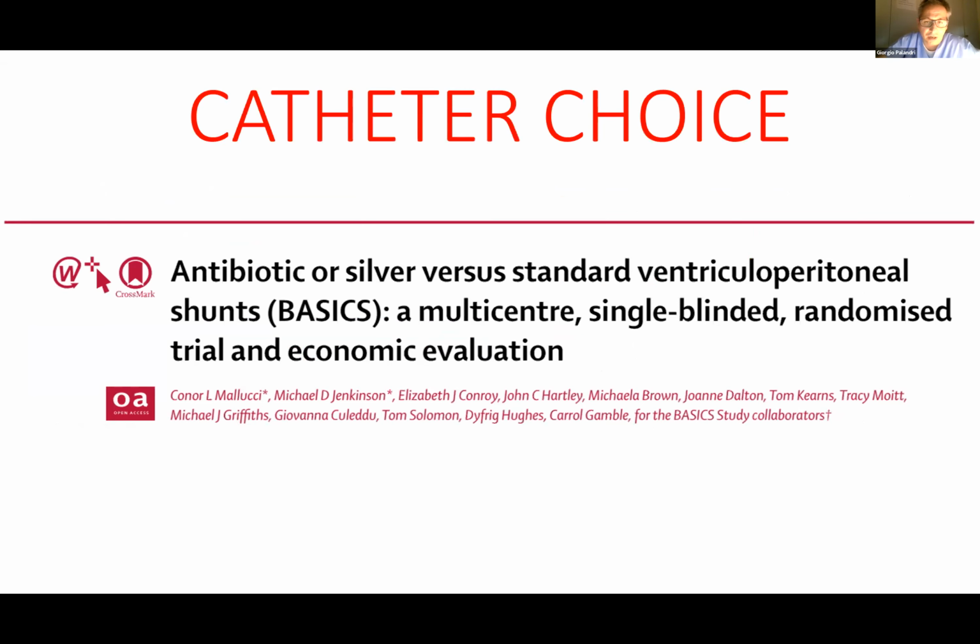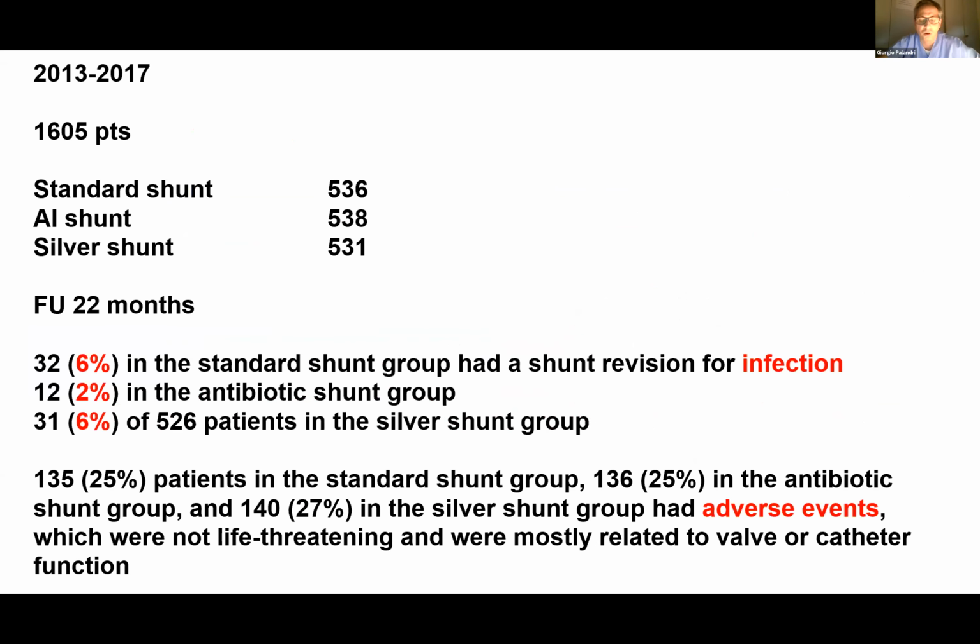Recently, the BASICS trial was published. They enrolled over 1,600 patients. They were divided into 3 groups: one receiving a standard shunt, one antibiotic impregnated, one receiving silver shunt. The follow-up was 22 months. Infection rate was 6% in the standard, 2% in the antibiotic group, and 6% in the silver shunt group. Adverse events were comparable, and it can be concluded that antibiotic impregnated catheters significantly reduced shunt infections.